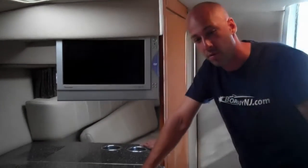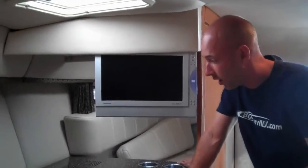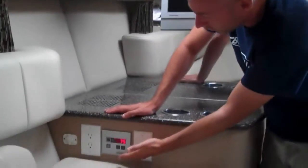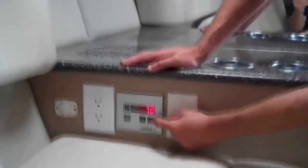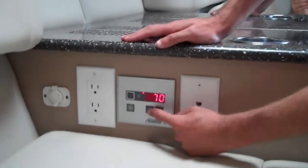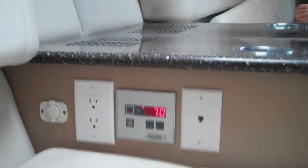Here we are inside the main cabin. We're going to go over some of the features inside here. Obviously you have a V-berth so you can sleep here at night. Right now you have the air conditioning here, which is all digitally controlled. It has reverse cycle heat. Right now it's set to 70. We just turned it on, and you got ice cold air blowing out here.